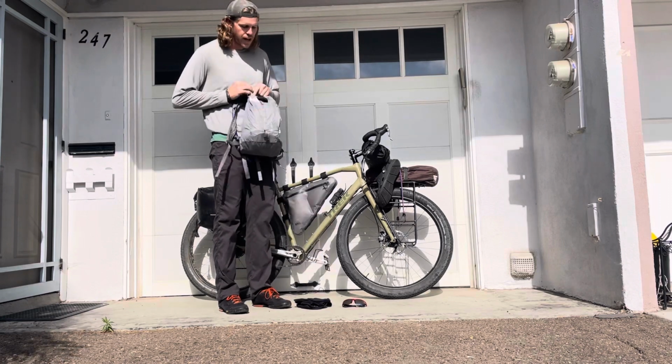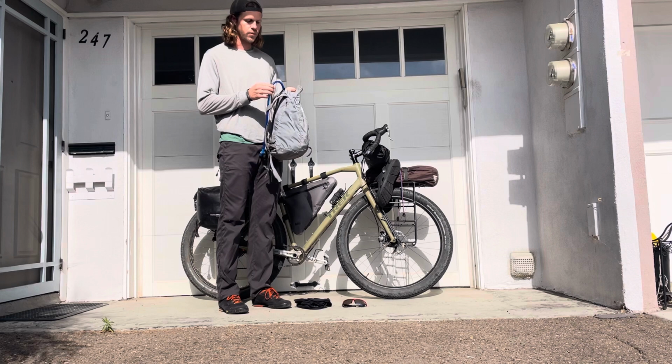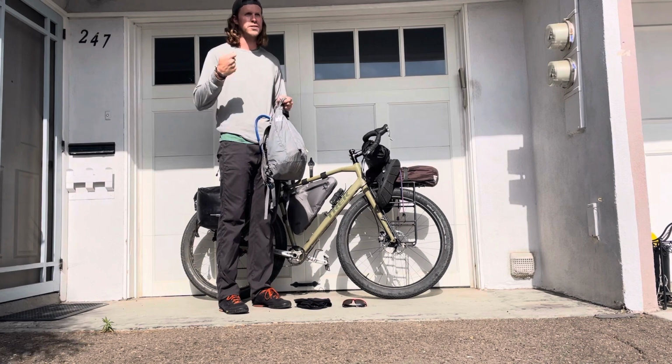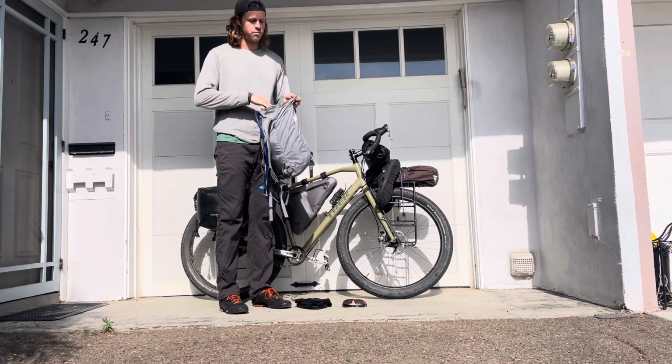Had my Flash 18 little day pack on my back. I used a water bladder, it's just what I had, and that worked great. I never filtered any water. I would just dunk it in one of the plentiful streams along the roads and didn't have any issues.